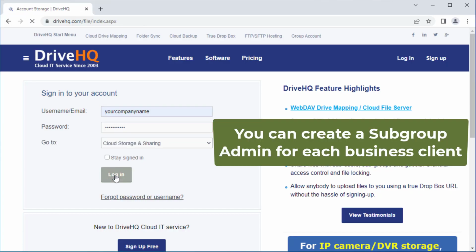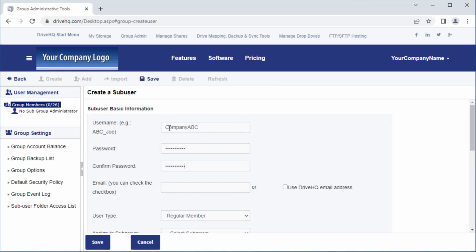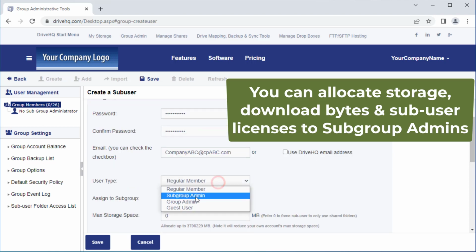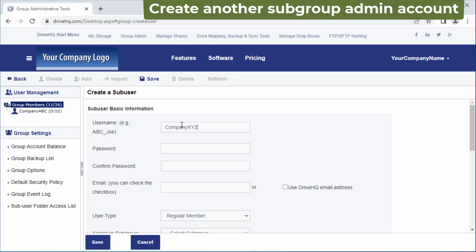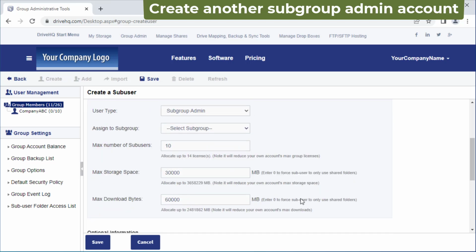Now you can use the group admin feature to create a subgroup administrator for each client. You can allocate a certain amount of storage space, download bytes, and number of user licenses to the subgroup administrator. Creating a subgroup administrator implicitly creates a subgroup. A reseller has full control over his subgroups and subusers. You can use the group admin feature to manage subusers and subgroups.